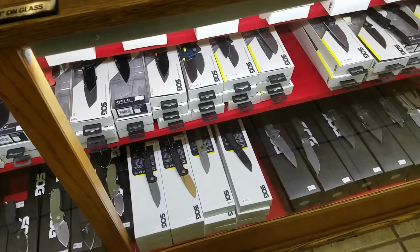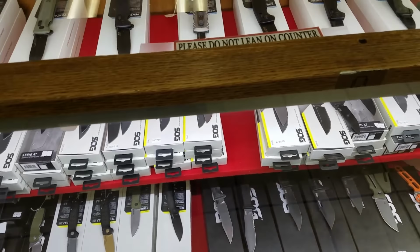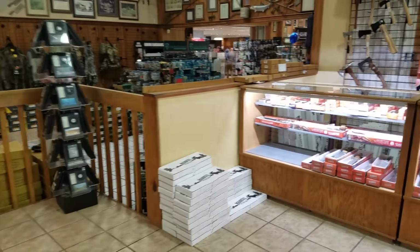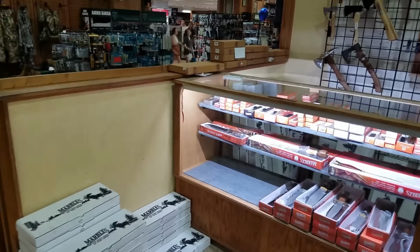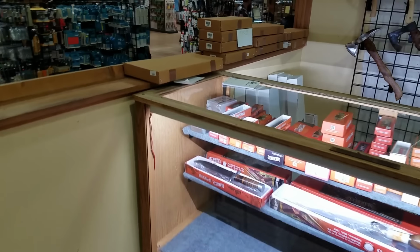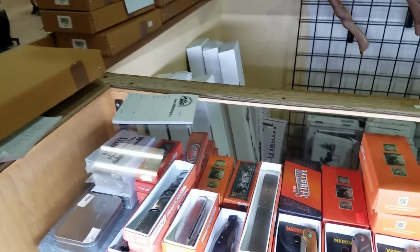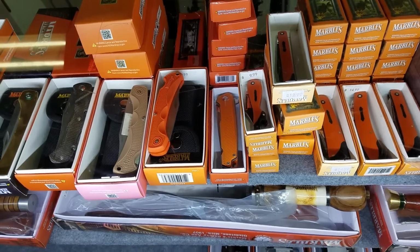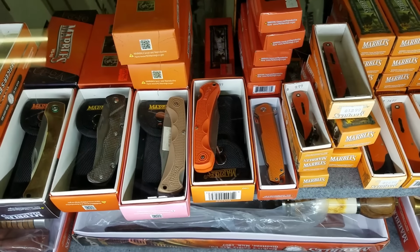There's SOG stuff. That's for the snooty people. Jeez, here's the Marbles booth. Let's go over to the Marbles booth. Oh my goodness. I love Marbles knives. I love Marbles knives.